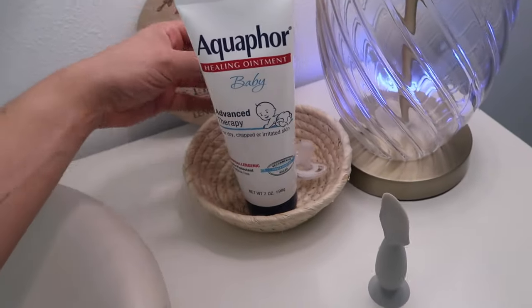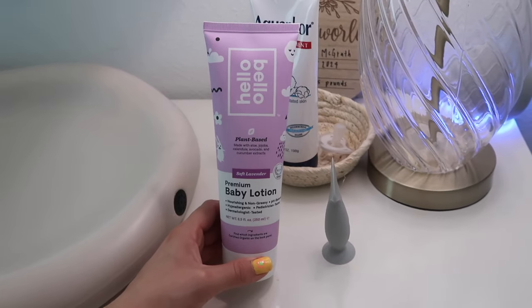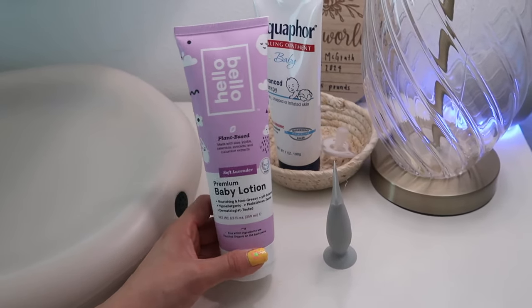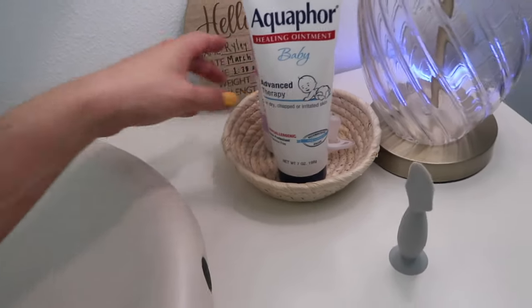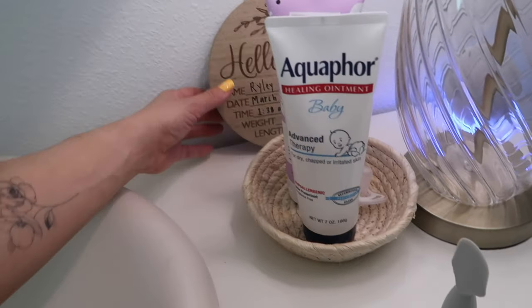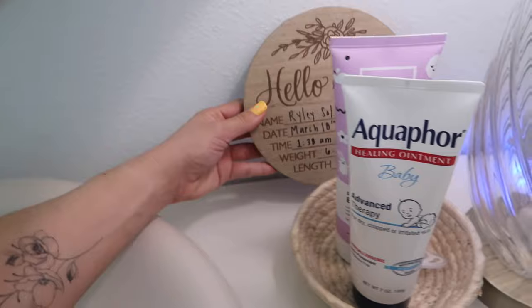So I have that here. I also have her little lotion here that we apply. I don't use this often because she's about to be 2 weeks, so I think she's just a little too young to use this every single day, but I've only used it twice after her two little sponge baths she's had. And then this is her little welcome sign that I did for her.